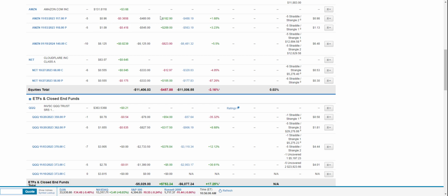So my position actually improved my account balance by $182.90. Look at this one. This one as well, because they're almost identical, just a different strike. Same number of positions, same expiration, just a different strike price. Anyway, this one is also in my favor, even though it's red. So whoever's buying these options or has purchased these options, they're down by this much. So I hope that does make sense.